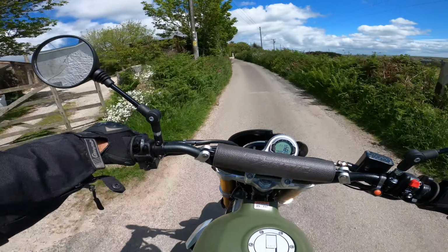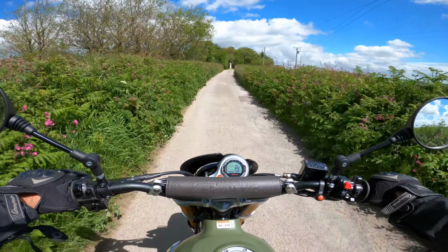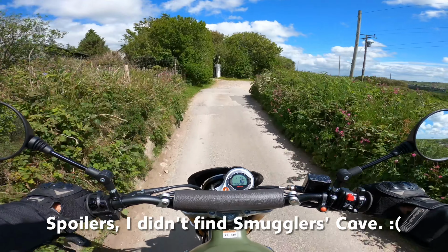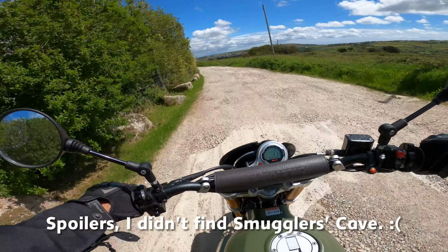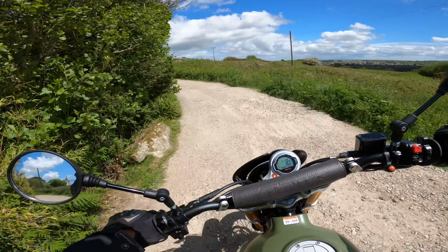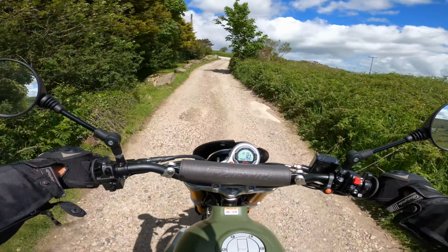I believe there's a cave called Smuggler's Cave, which is meant to have a great big cave system, which goes for miles apparently. I would imagine it's just left over from some mining activity. I think it's been blocked off. I've never actually found the entrance, but we'll have a look for it today.